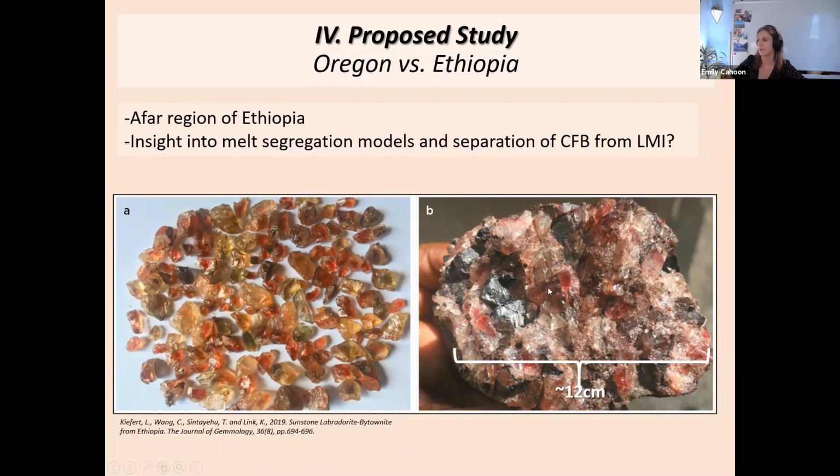And the fact that they have a picture from the host rock I find pretty interesting, although this picture on the right that was taken from the Sunstone Mine in Ethiopia, we really don't see anything quite like that in the CRBs. So it could be that, in a lot of flood basalts, there is assumed to be a root. We call it the layered mafic intrusion. That's where that LMI comes from. And those are often rich in metals.